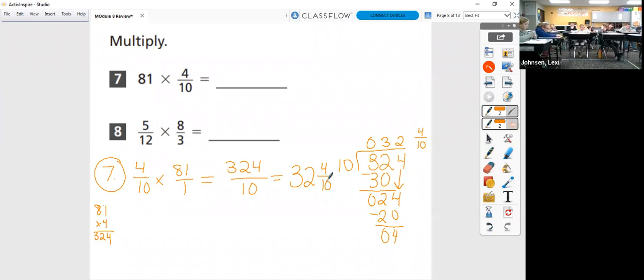Yeah, so we're multiplying by something that's greater than a whole. So our answer is going to be bigger than either of those two fractions that we're working with. That's a good way to just check. It's not going to tell us the answer, but when we solve, our answer should be bigger than either of those two fractions, 5/12 or 8/3. So let's go ahead and multiply to solve.